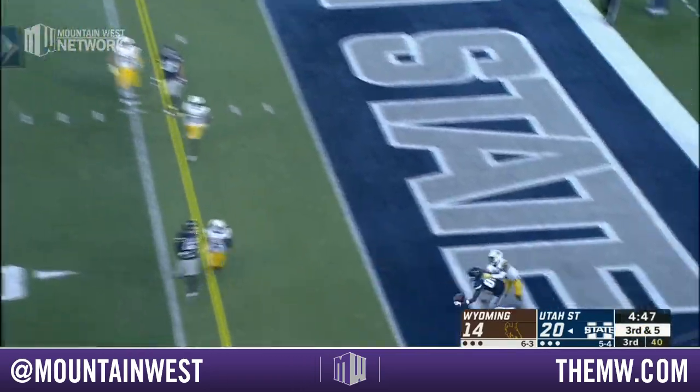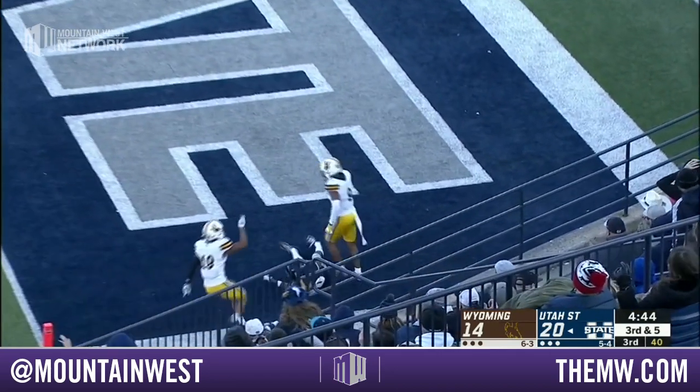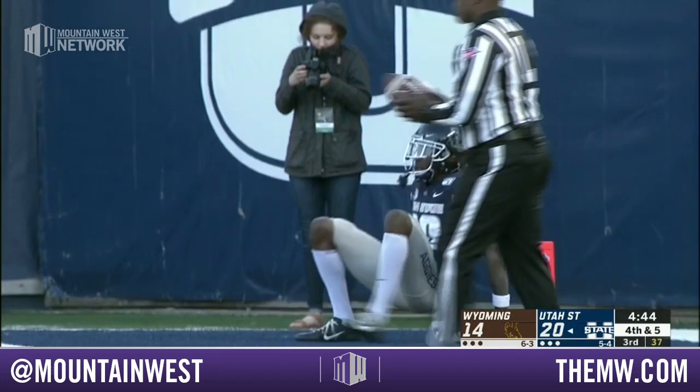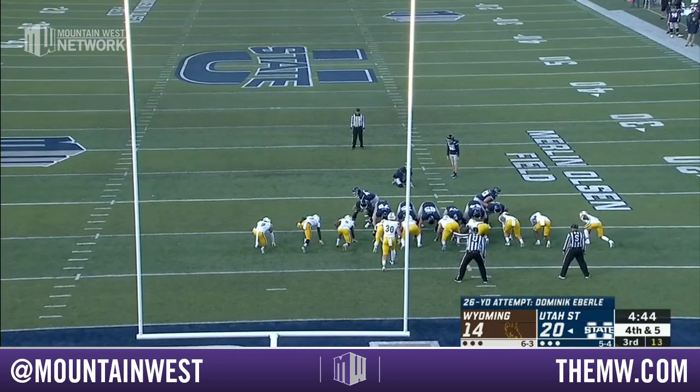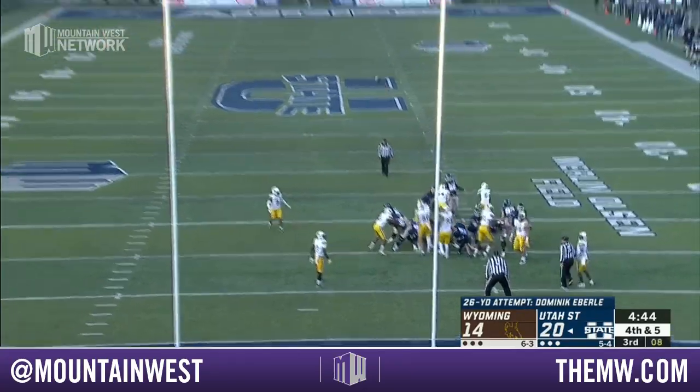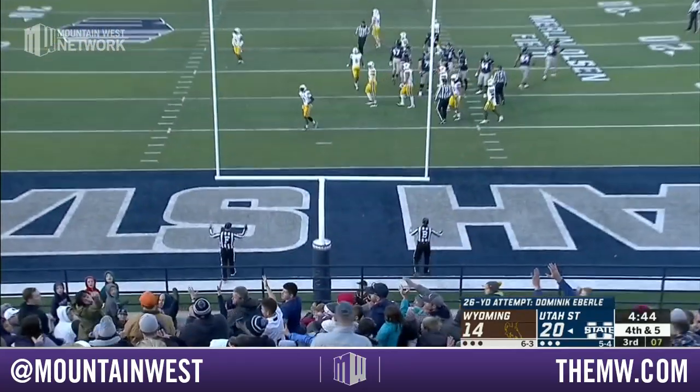Four-man rush. Throw to the end zone. Nearly a one-handed catch, but instead incomplete. As Mariner has been his top option. The highest scoring player in school history has hit from 47, 44, and now from 26. He does it again.